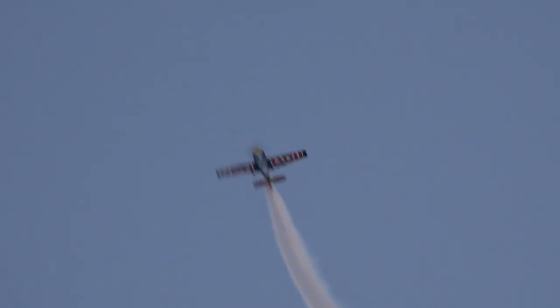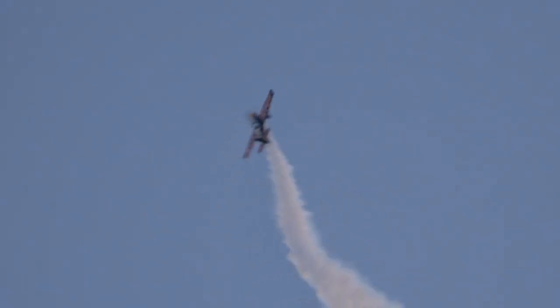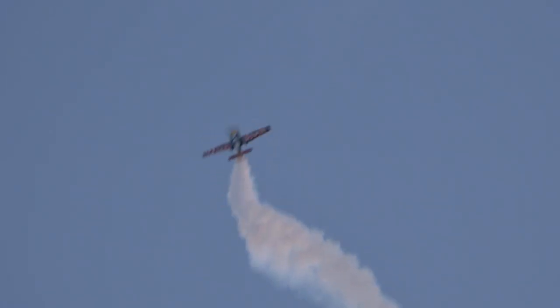You see that smoke changes, he sets the vertical line. That's what the competition judges like to see as he does multiple aileron rolls, holds it in dead still flight, hangs it on the prop, and backs it up in a torque roll.